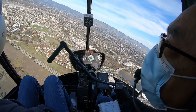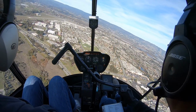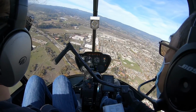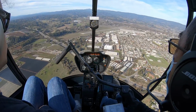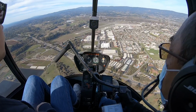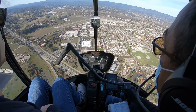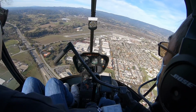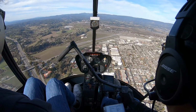Watsonville traffic, white helicopter 7059 Sierra, turning left downwind for taxiway Alpha. Going to be executing a short final and rapid descent to intersection Echo, Watsonville. Watsonville traffic, Skag 172 Alpha Romeo departing runway 20 left, Watsonville. I would aim a little bit more to the... Watsonville traffic, 9710 Foxtrot, crossing runway 9-27 on taxiway Alpha, Watsonville.